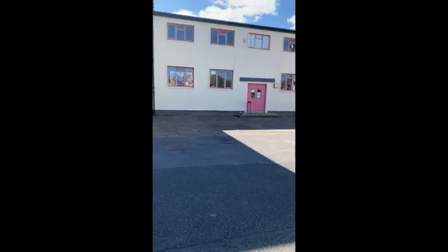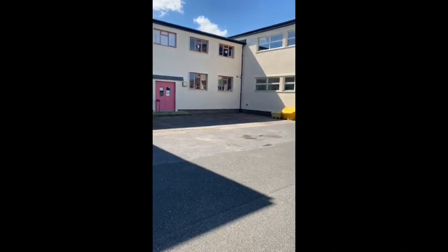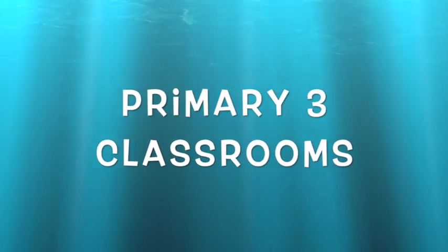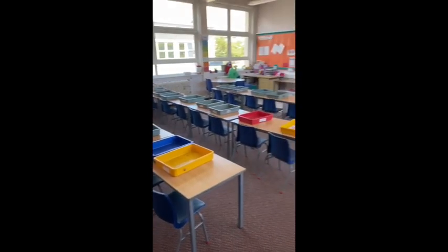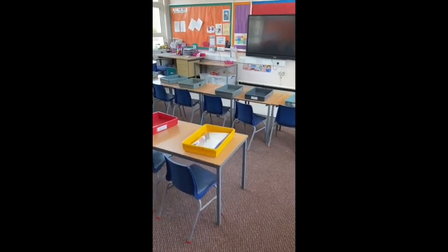Primary threes, you'll go in through the red doors. These are the doors that you might have used to go into the toilets at break time. But don't worry, we'll show you the way. The primary three classrooms will look a little bit different this year. You'll see that the desks will be in rows like this, and you'll all be facing the front. It's a little bit different to normal, but we're sure you'll get used to it.